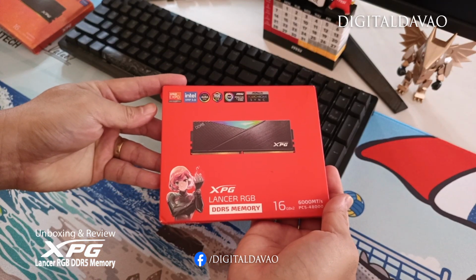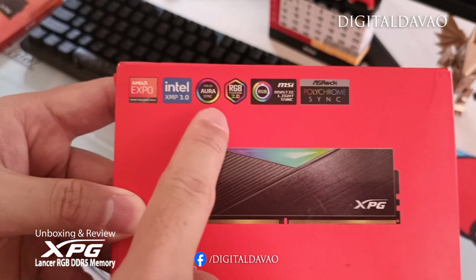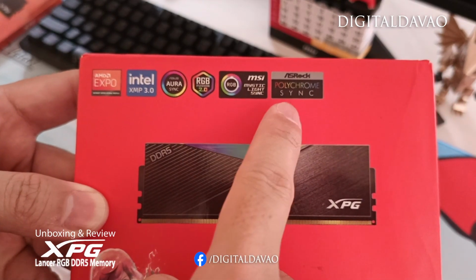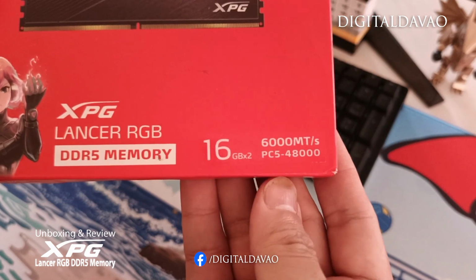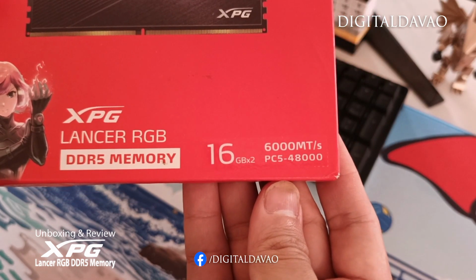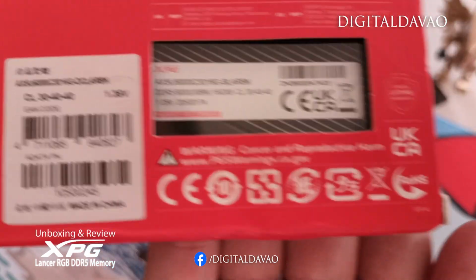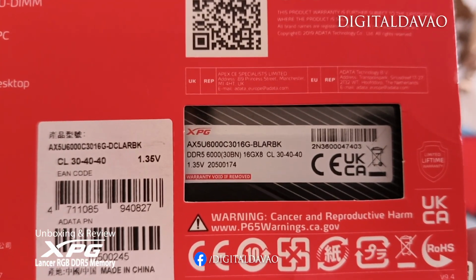Supports AMD EXPO, Intel XMP, Asus Aura, Gigabyte RGB Fusion, MSI Mystic Light, and ASRock Polychrome Sync. What we have for review is the 32GB kit with a frequency of 6000 megatransfers per second and CL timings of 30-40-40 on 1.35 volts.